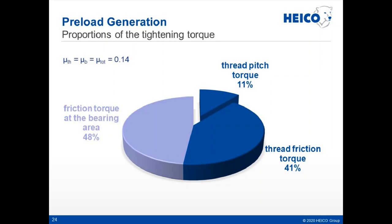Here you see that we have a very high amount of friction at the bearing surface, and also a high amount of friction to overcome the thread friction, and only 11% of the torque is used to preload the bolt. Nearly 90% is needed to overcome the friction, which means that a torque control tightened bolt has a low efficiency factor, when you want to express it in that way.